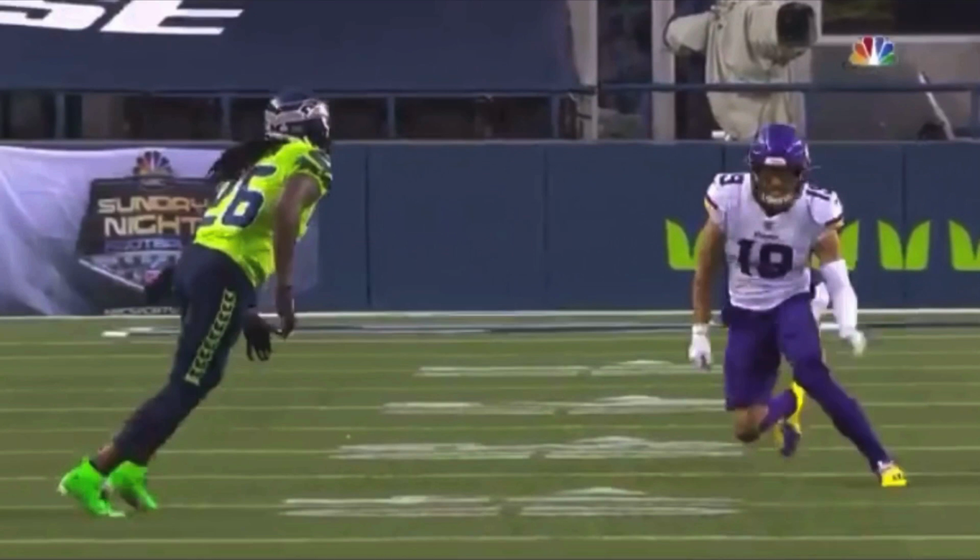Now, this is not something he's thinking about right now in game, and this is probably not something you're going to be able to think about in practice when you go live reps, but it's something you can certainly think about when you're working drill work, regular routes versus air work. 100% something you can think about, right?